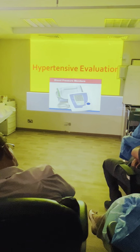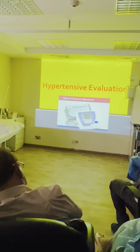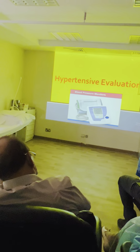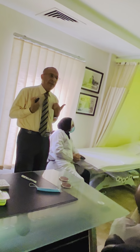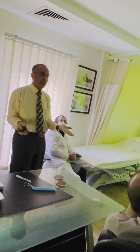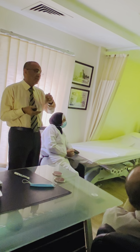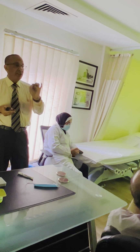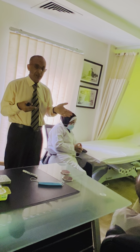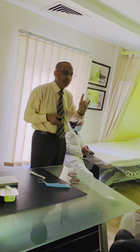How do we evaluate a hypertensive patient and which patient should we treat? Not all hypertensive patients need treatment. This is very, very important. If you check my blood pressure now and I am 170/100, will you give me medicine? No. Unless the reading is persistently elevated, over more than 6 visits, up to 2 or 3 months. You cannot depend on only one reading.